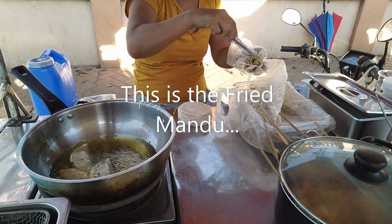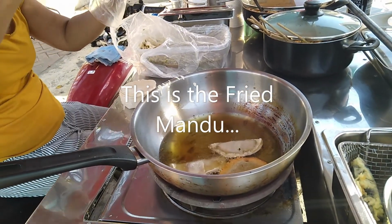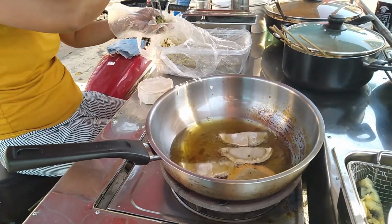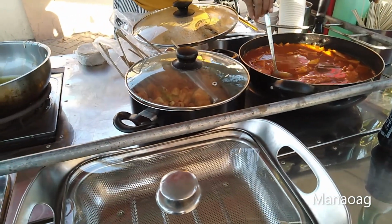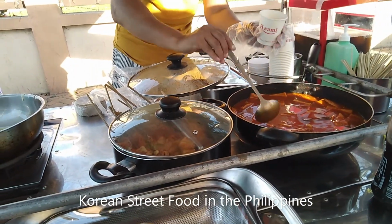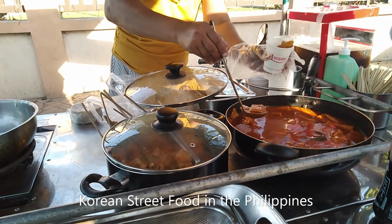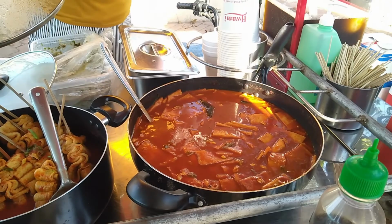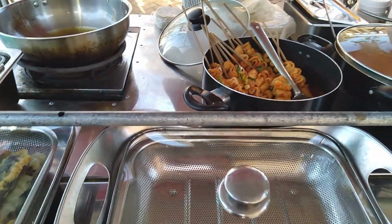Preparing some mandu. Yeah. Mandu looks good. What is inside? It's fish? What is the carne? Fish cake and tteokbokki. Tteokbokki. Yes. Okay. She's frying.